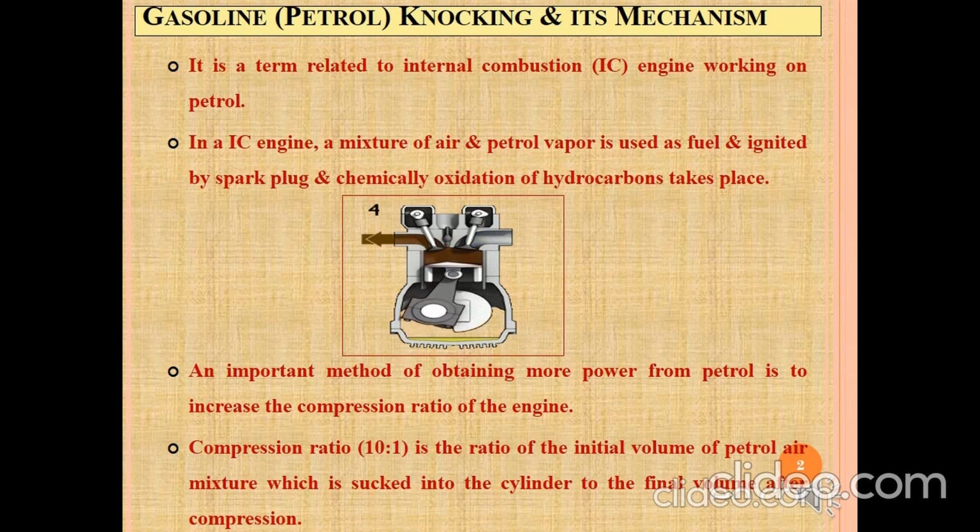An important method to obtain more power from the petrol is to increase the compression ratio of the engine. Whenever we purchase a car, we always prefer more mileage. The mileage always depends upon the compression ratio. The higher the compression ratio, the higher the efficiency. Compression ratio is the ratio of the initial volume of the petrol-air mixture which is sucked into the cylinder to the final volume after compression. Generally, the compression ratio is fixed at around 10:1 for an internal combustion engine.